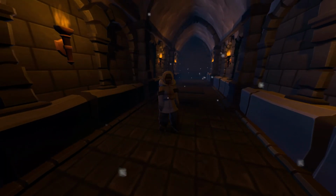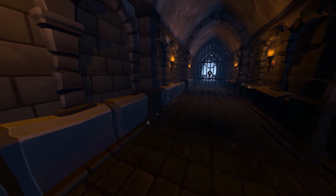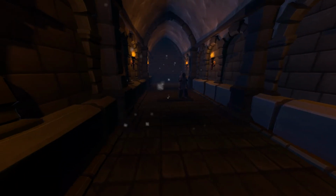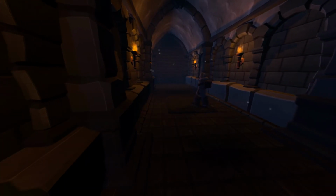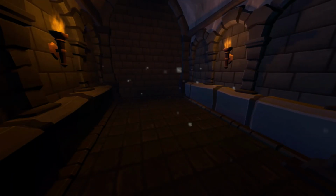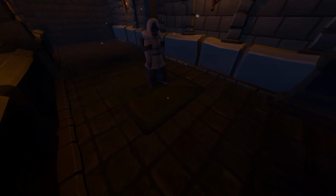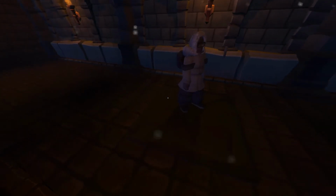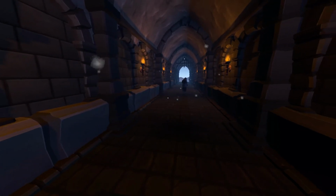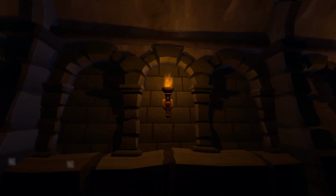Oh, wait. What? Look at the gate in front of you. Oh. One has to stay behind. Oh, are you shitting me? No, just look at it. Okay. Okay, what do we do? Well, shit. You look so sad.